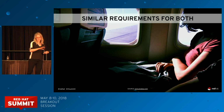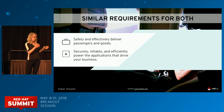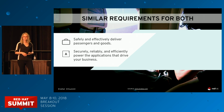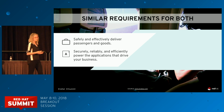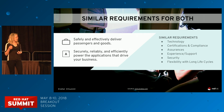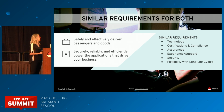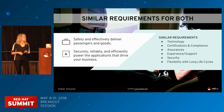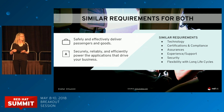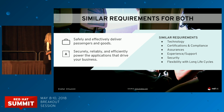So first, similar requirements. Let's set the stage and make sure this is a valid analogy. As we talked about, airlines use airplanes as their means to safely and effectively deliver goods. Our infrastructure is there to securely, reliably, and efficiently deliver those applications that we're trying to serve out to our customers. And they're based on similar requirements. They certainly require the technology, require an airplane and the bits that go into the airplane, as well as the bits that go into our Red Hat solutions. There's certifications, compliance, assurances, flexibility, support, and security. And we're going to talk through each of those moving forward.